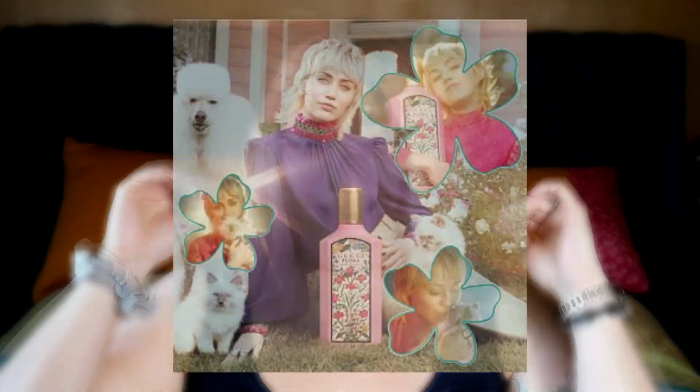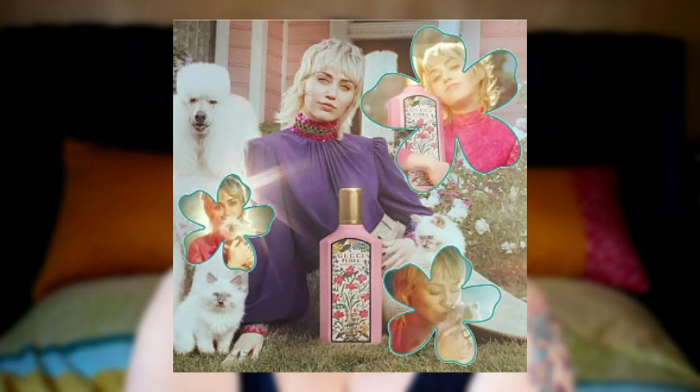I get out of the shower, I do what I need to do, put some clothes on, moisturise and everything. I go into my room and I put a little spritz of this on. Also have to mention, Miley Cyrus is killing it in the advertising campaign.